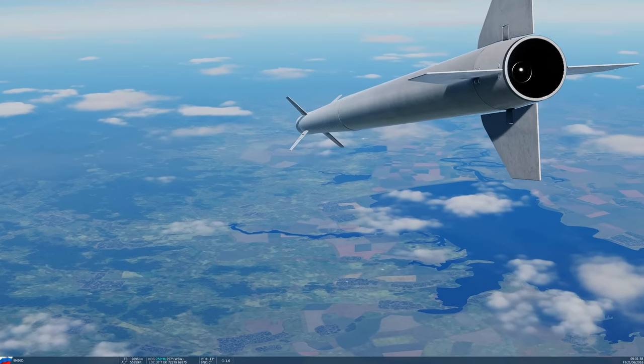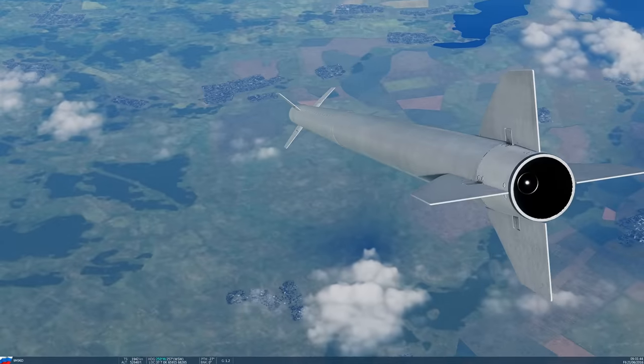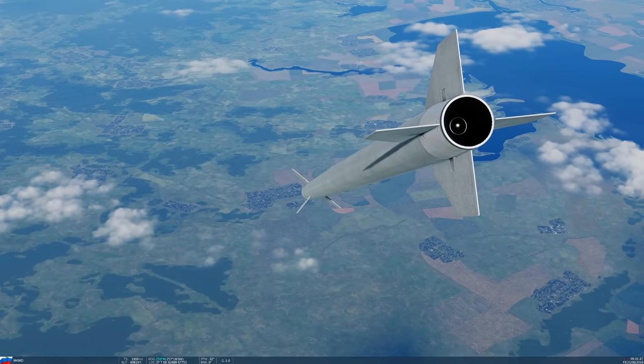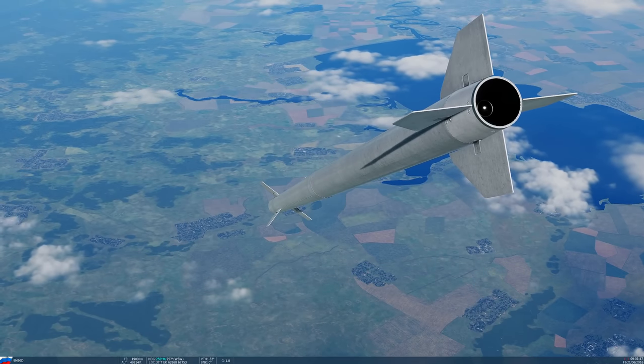So I have set it for 150 kilometers or 80 nautical miles as range, because they always restrict the export versions, the ones called with an E at the end. That's correct. I'm sorry if I got this wrong, viewers, but I think the other version we have of this missile in the S-400 site is the export version with a slightly less range.